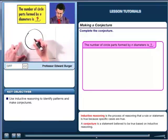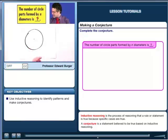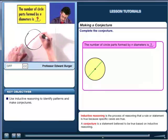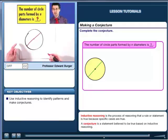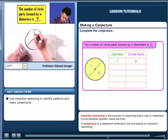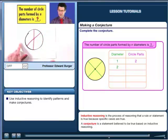There's a circle, there's the center, and I have to draw a bunch of diameters in. N represents some unknown number of diameters. So let's suppose that I put in 1 diameter. If I put in 1 diameter, how many circle parts do I have? I see 2. If I draw another diameter, how many circle parts do I have? I see 1, 2, 3, 4.